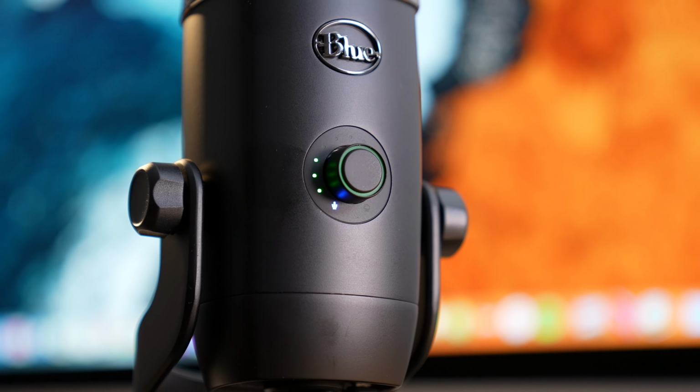Simple. But on top of that, you can customize things a little bit, so you do have a smart knob along the front, which if you press it once, it'll mute your audio, but now you can hear me.